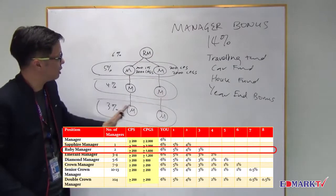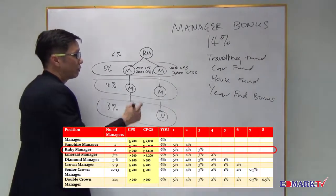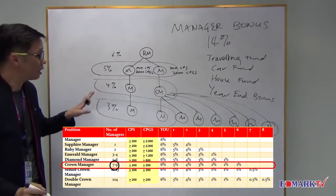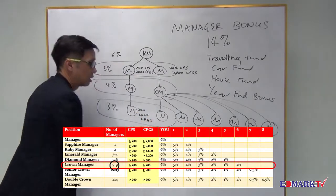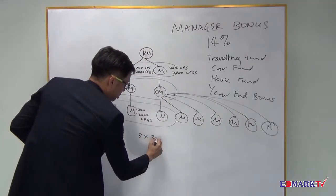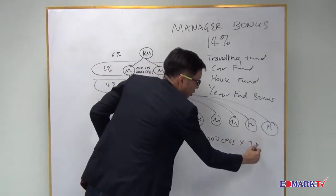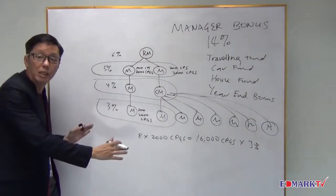Now, what I have done is just in a simplistic way of assuming there is only one manager below you. Now, what happens if, assuming you have a Crown manager here, and as a Crown manager you would have 7 managers below you, and each of these managers is simply maintaining 200 and 2000 CPGS? That will be 1, 2, 3, 4, 5, 6, 7, 8. That will be 8 times 2000 CPGS, which equals 16,000 CPGS, times the 3% overriding. Ladies and gentlemen, this is a lot to override and for you to maximize your bonus.